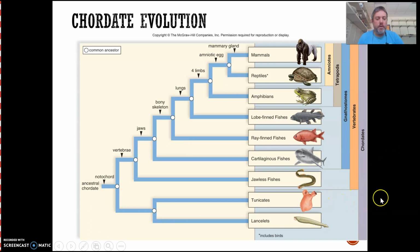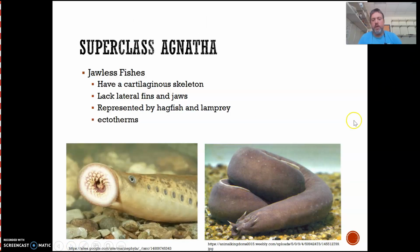So we talked about our tunicates and our lancelets, and the next ones we're going to be moving into are the vertebrates, and first up are the jawless fishes. So this is superclass AGNATHA. AGNATHA means no jaw. They have cartilaginous skeletons. So the skeleton's made entirely of cartilage. They don't have lateral fins, so they have fins. You can kind of see it on the top, the dorsal and the ventral side of the body, but they don't have fins on the side.